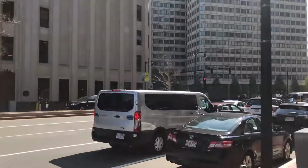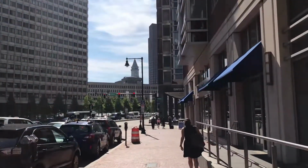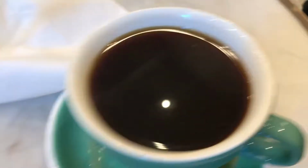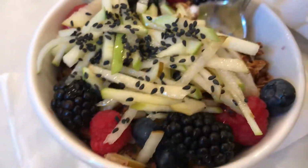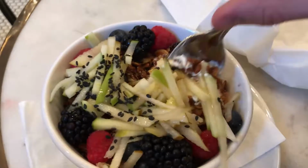Good morning, Boston. We are going for breakfast. And then we are going for a tour of Harvard. So that should be pretty fun. Looking forward to that. It is nice and hot today. Starting the day off with a black coffee and a muesli bowl. Got muesli and a bunch of fruits, salad, and some creamy yogurt.